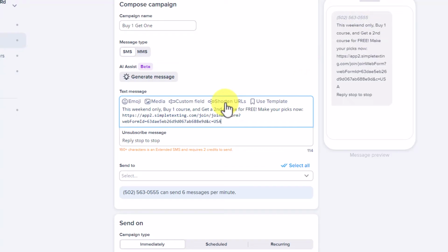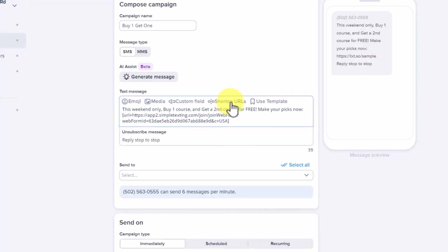Well, Simple Texting has a feature called Shorten URL. So all I need to do is select the URL and I'm going to select that Shorten URL. And here's an example of what it will now look like to the recipient. Nice and short. The focus is on the message and they are still just one click away from making their selection.